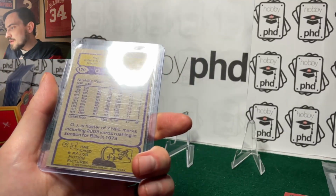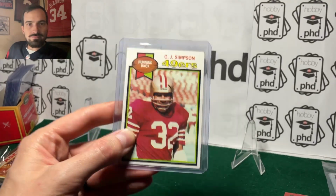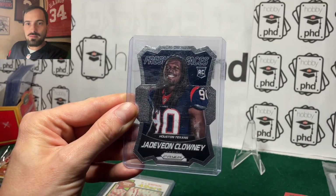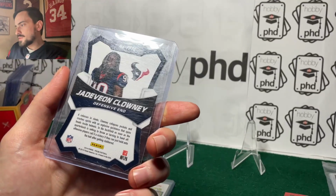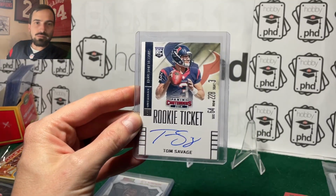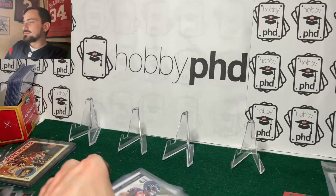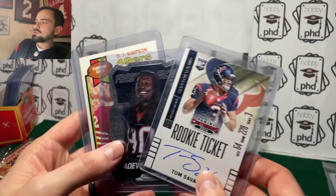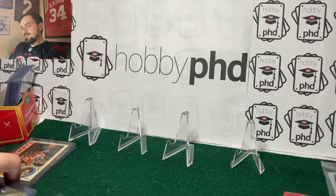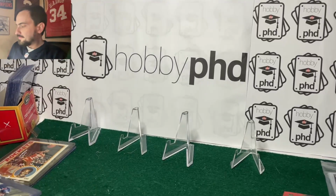What is that? What year is that? 1979 OJ. A Jadeveon Clowney rookie. Little die cut prism from 2014. And a Tom Savage auto. So he was a Texans quarterback. $5 for these three cards. It's a pretty good deal. And I always like helping out my buddy.